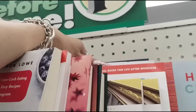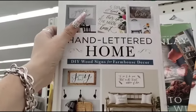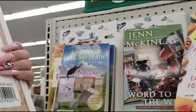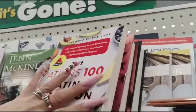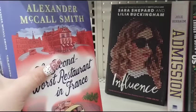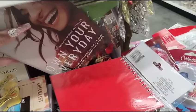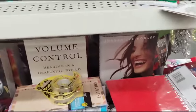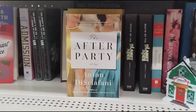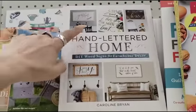Okay. Hand lettered home DIY woods, yeah. Wood signs for farmhouse. Yeah, that's cool. Okay. Let me fix these. These are cool books. This is really, wow. The second worst restaurant in France. Okay. Influence. What's this one? Own your everyday. I'm liking all this stuff. All right, I think the Atkins. Not an Atkins. All right, I like this. Look at that. That is really nice.